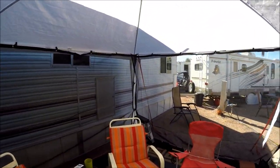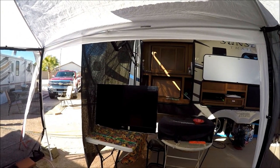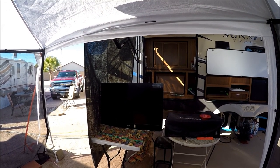We also picked up a 42-inch TV at Goodwill for $49. And so we can watch our football games outside and be ready for the Super Bowl game.